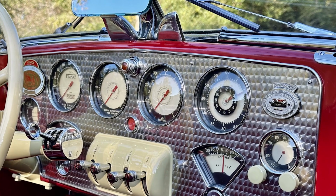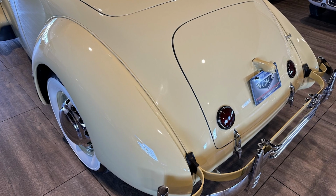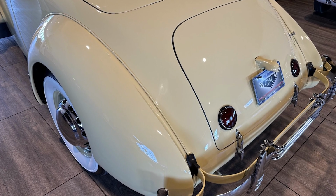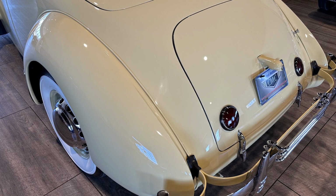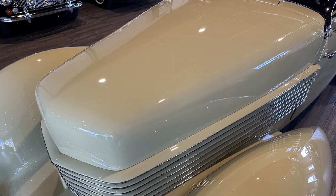Suspension? We're talking independent front suspension with a trailing arm setup and a transverse leaf spring. Rear's got a solid axle with semi-elliptical leaf springs. Translation, your chiropractor will hate you, but your heart will sing.